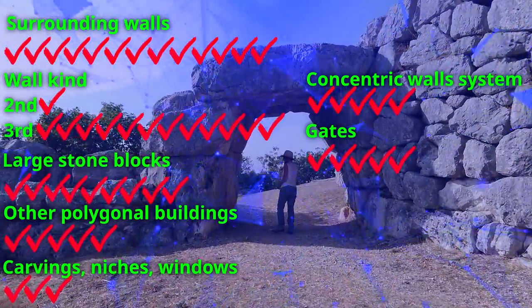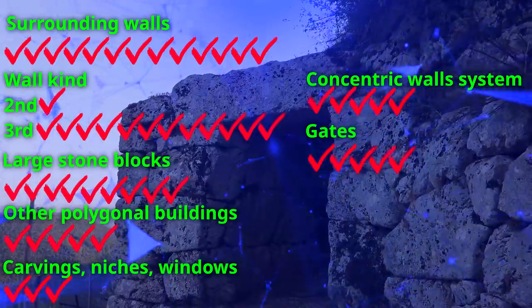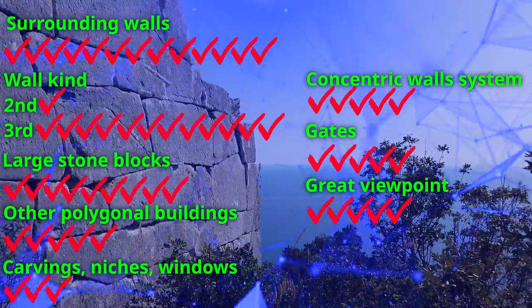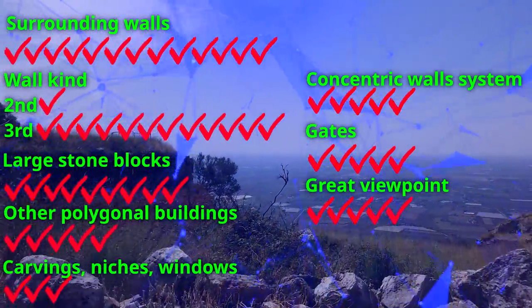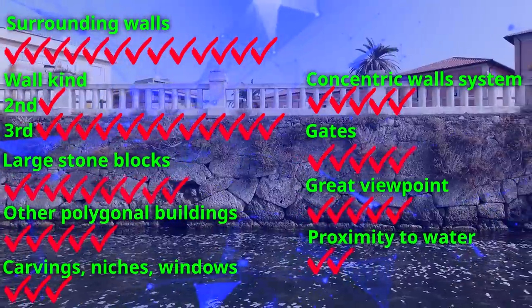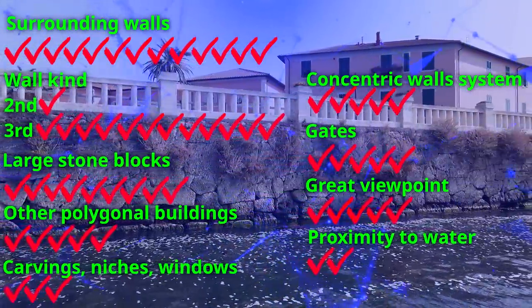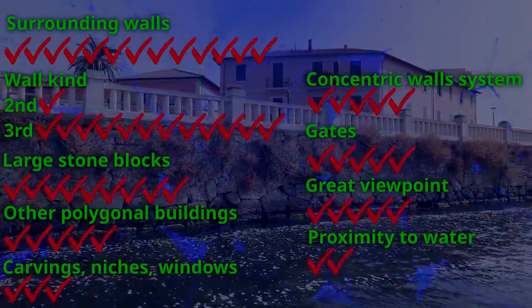Various large gates are still visible, some of which possess huge lintels. Most sites tend to be on top of hills with beautiful views. Two sites have walls below sea level. These are also the only ones not lying on top of a hill.